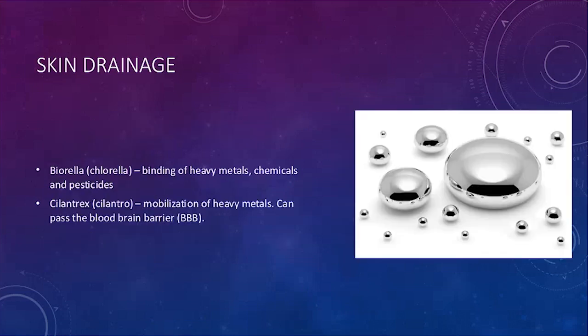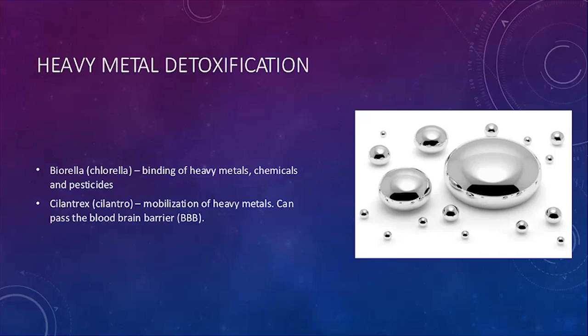Now I'm going to touch briefly on this other topic, which is heavy metals, and there's lots of ways to move heavy metals out, but there are some really great products here. Like the Biorella, what it does is bind to the heavy metals and then move them out. And then the Cilantrix, what it helps do is mobilize heavy metals.